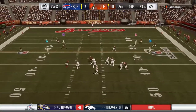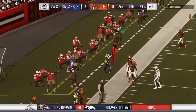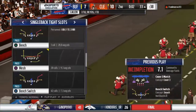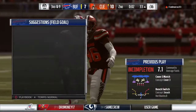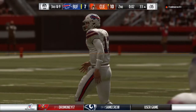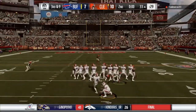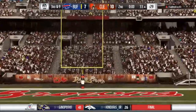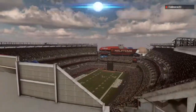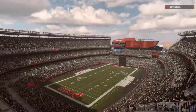Allen going to throw. Buying time to his left. And that is incomplete. 2 seconds left on the clock. So with 2 ticks left here in the half, on is the field goal unit. From the right hash, and call it an even 50 yards. And Hauschka's kick is good. So it's on to halftime of this AFC divisional round matchup.